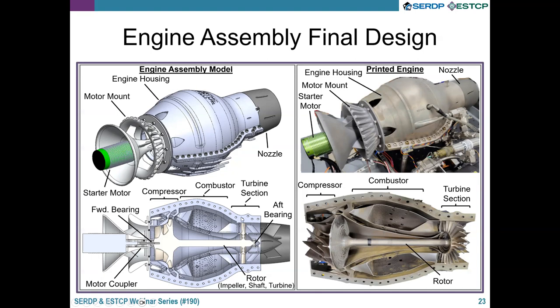Now, what's special about our engine design is that it's simple, but it's also very complex. It's simple in the sense that additive manufacturing really allowed us to consolidate a lot of parts. Mike mentioned on one of his early slides that these traditional engines have hundreds of different components that are manufactured and assembled together. Whereas with additive manufacturing, we were able to consolidate a lot of parts and greatly simplify both the manufacturing and the assembly of the engine, greatly reducing the total part count.